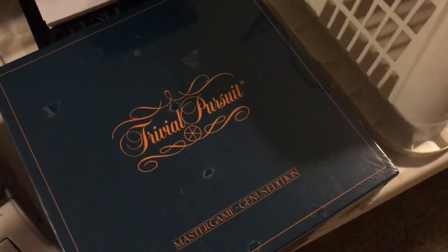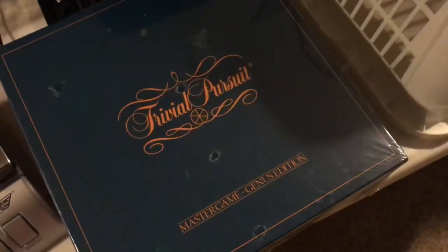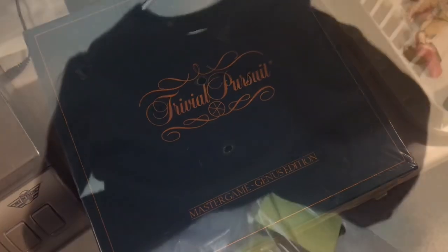And then this is a Trivial Pursuit from either the early 90s or late 80s, one of the original ones. And it's sealed, and I got it at a church sale for a quarter. And it sold for $19.99 with the buyer paying shipping. So it is Sunday, and we already have a problem.